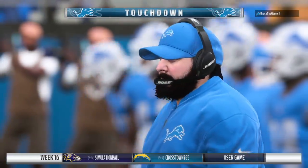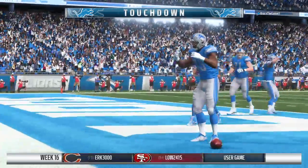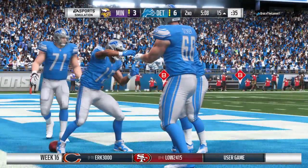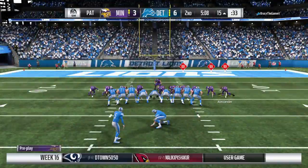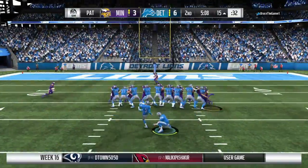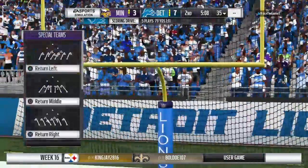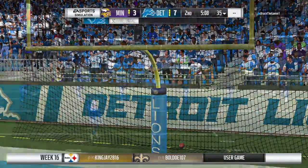Touchdown, Detroit! Kerryon Johnson with touchdown number 8 on the year. And the Lions are in for 6. So they went to the ground game on 3rd, hoping to pick up the 1st. They also picked up a touchdown. Offensive linemen so used in this situation to having to pass block.